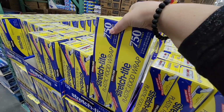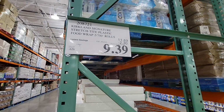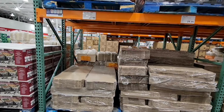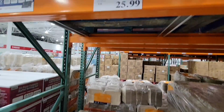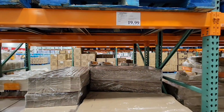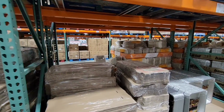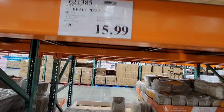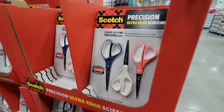Now here are some saran wraps, 750, 2 of them, and this is on sale for $9.39. And look at, if you have pizza boxes, or maybe you have a pizza oven, you want to do any vendor events, or if you want to put these boxes together. I've seen people put these boxes together for a fun art project, where they'll have all the stuff inside. There's so many different little things you could do with these. At $15.99, they have 3 different sizes, obviously for big pizzas.